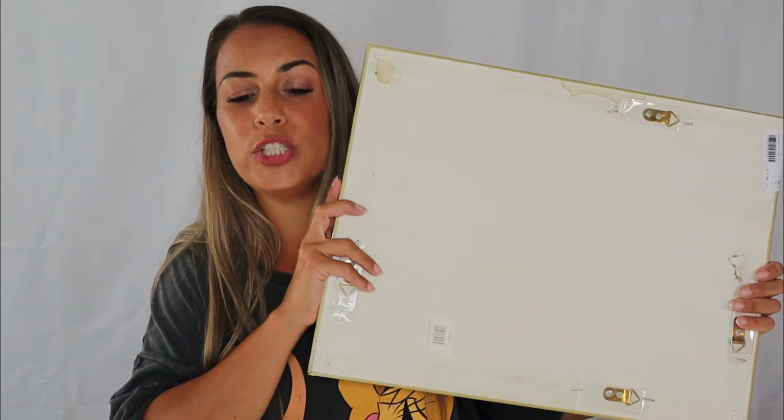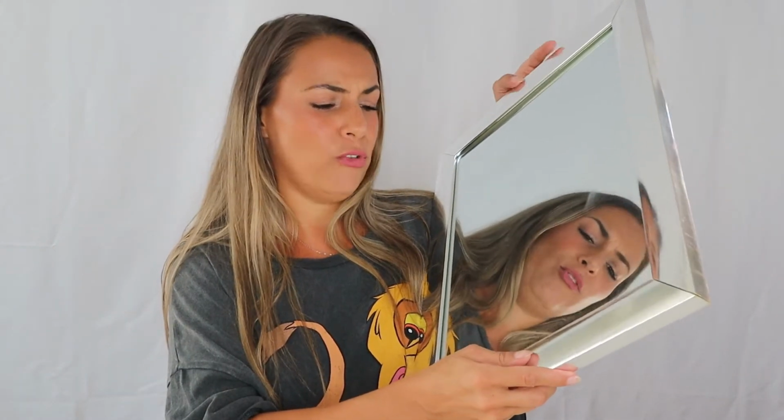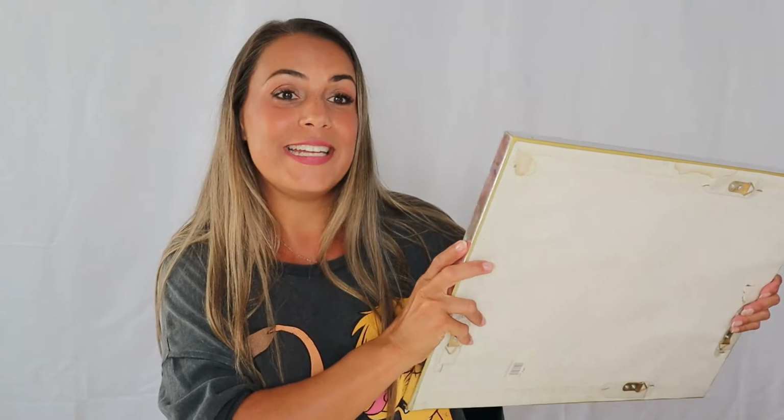Now, the first item is a mirror, which is going to be extremely hard to show. It has a plasticky cardboard silver frame, and it's not the best high quality mirror, but for the purpose that I purchased it for, it's going to be perfect. And that is to put it behind a plant that I have to move.